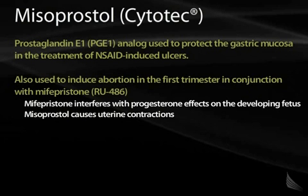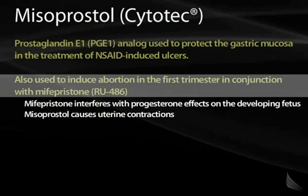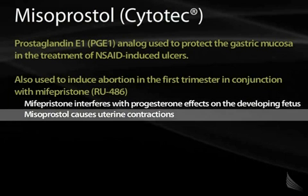Another very important drug that used to be given more approximately 10 to 20 years ago is Cytotec, also known as misoprostol. Misoprostol is a prostaglandin E1 analog that is used to protect the mucosa of the stomach. And it can either be given along with NSAIDs, or it can be given after a patient has developed an ulcer related to an NSAID. Misoprostol is also commonly given to induce abortion in conjunction with the abortion pill RU486. Mifepristone itself interferes with progesterone on the developing fetus, and misoprostol is able to cause uterine contractions and induce abortion.